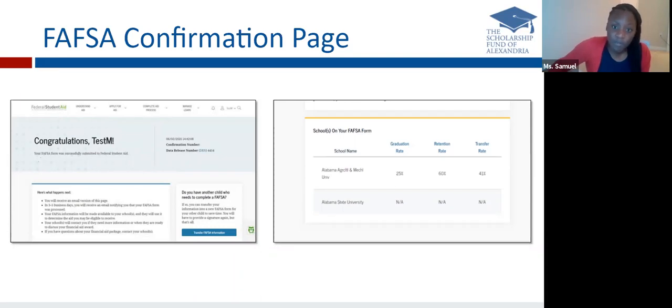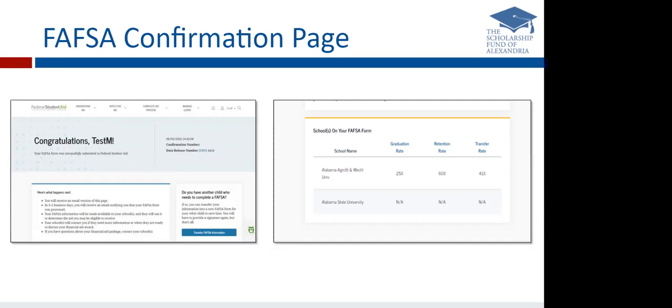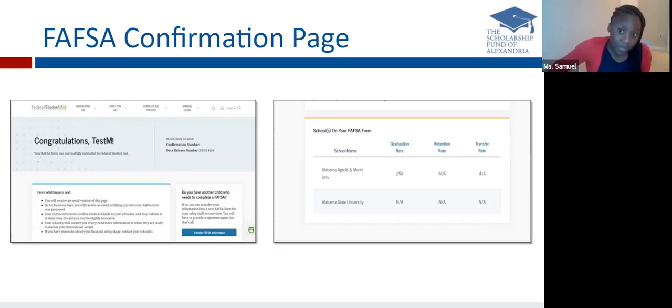Your EFC, which is what Mr. Major mentioned earlier in the presentation, should also be listed here. And what also will be listed is the colleges that you've listed on the FAFSA and their graduation rates, their retention rates, meaning the number of students who remain at that school after their freshman year, and their transfer rates. So it's a lot of good information.